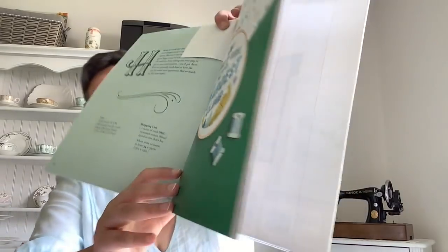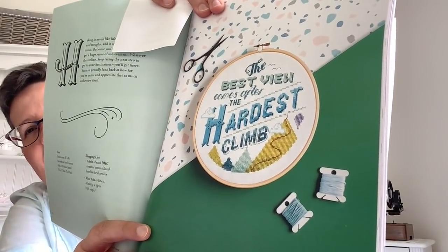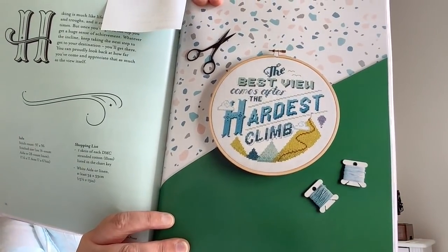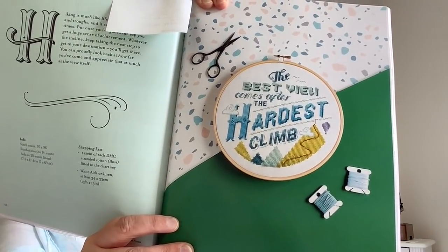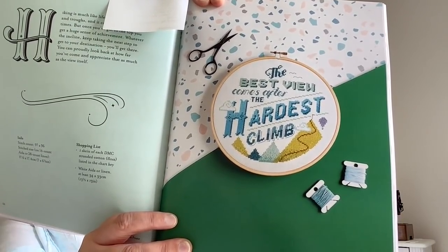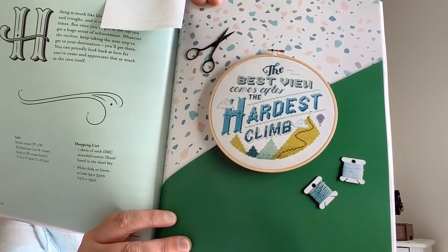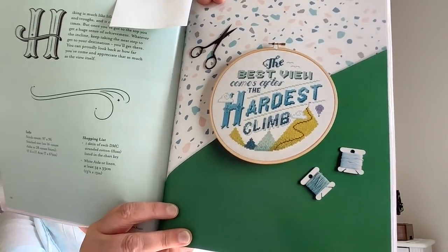So this one says, the best view comes after the hardest climb. Is that better? Now, my husband and son are mountain climbers, mountain runners, orienteers, fell running, all of that. So I thought this might make a really nice small gift for my son. I know, you know, it's not always easy to gift a 19, 20-year-old a piece of cross stitch, but I thought he might appreciate that.